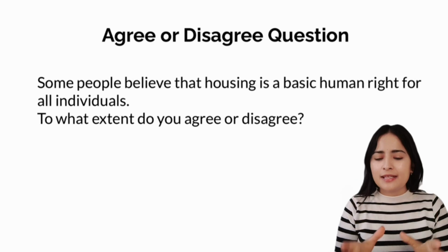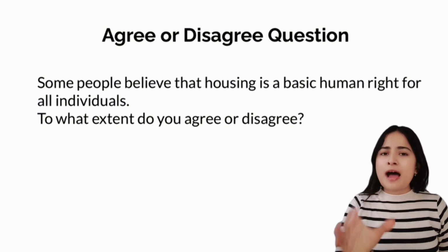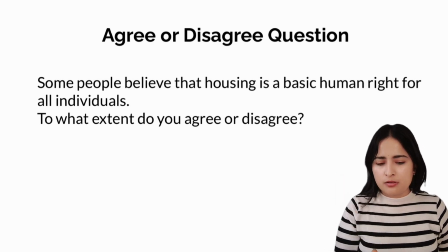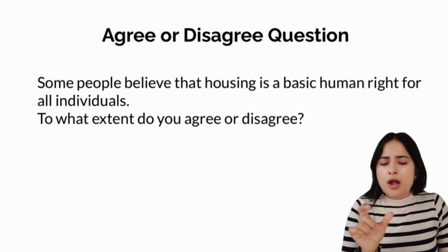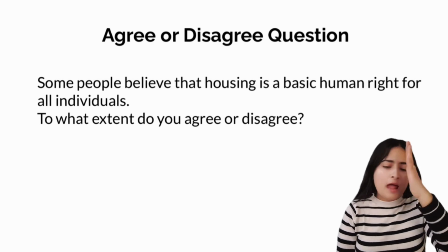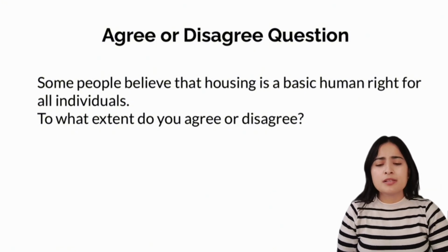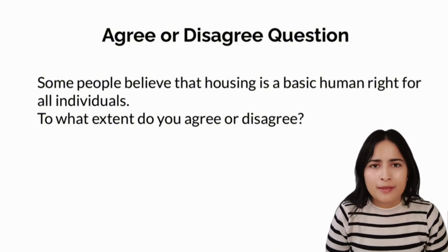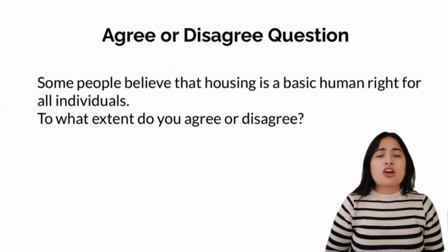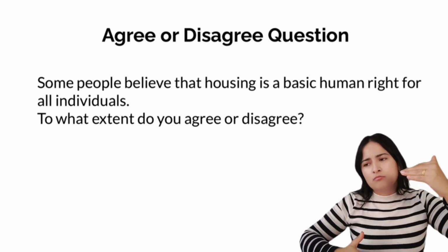So how you will be writing this question is, first of all, take a 2-minute break, plan your answer before you write it. So what do you think? Will you agree to it or will you disagree to it? 2-minute break, think about it. Okay, I will agree to it. So why do I think housing is a basic human right for all individuals? Because one is it will bring individual well-being, because this is our basic human needs, right? Another is it will bring out economic development and social well-being, because there is no difference between poor and rich.